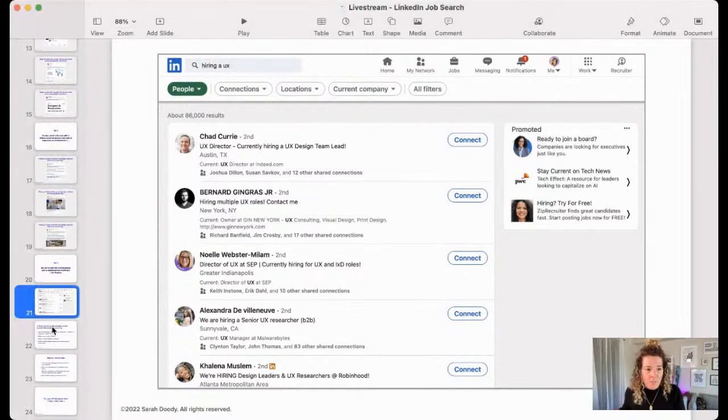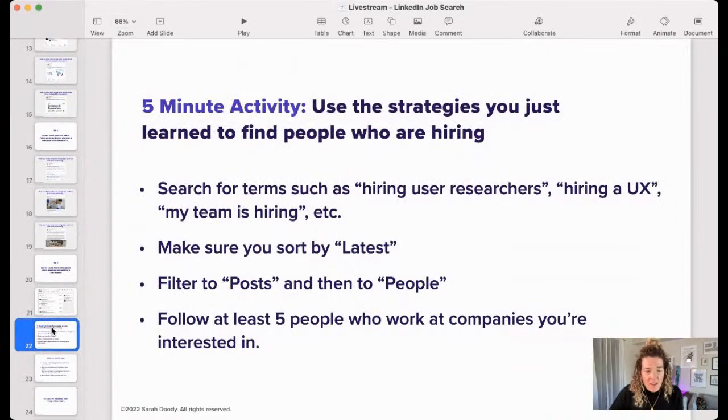So do that. And then I want you to follow, keyword is follow, 5 people who work at companies you're interested in, and bonus if they're like the manager or something like that. Is everyone clear on what we're doing? I want to check in the chat because I haven't looked at it in a while. Let's see.